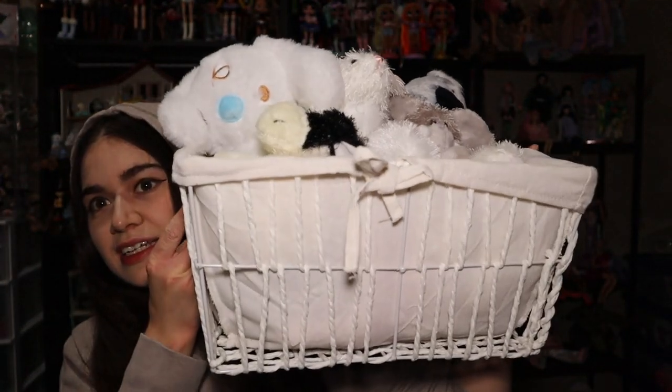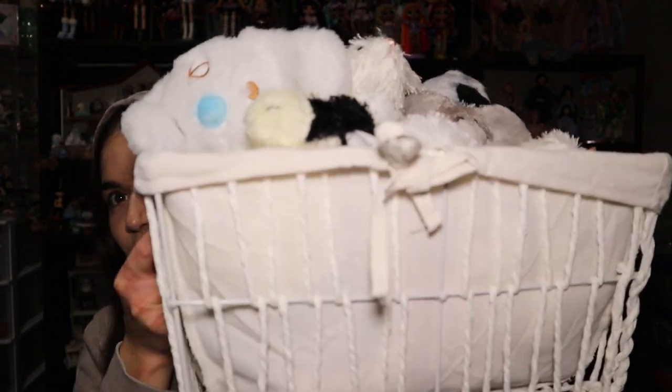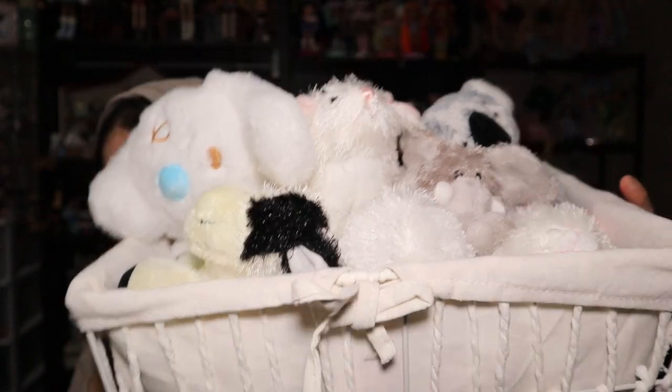Anyways, that's my little plushie basket. Some of them are new, some of them are older. They're getting pretty full. It's getting pretty tight in there. Anyways, let's move on. I bought these actually several weeks ago.